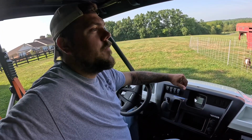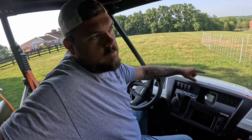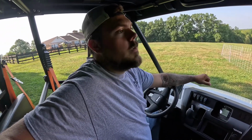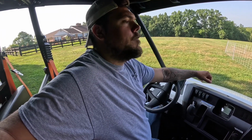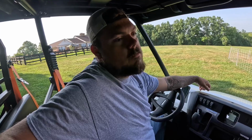Plan here is get them in the trailer because I need the trailer. Take the fence down, move the fence somewhere, get them somewhere in a nice shaded area. I don't know where yet. First, we're gonna feed them in the trailer so they run up into the trailer. Once they're in the trailer, shut the door, close it, lock it.